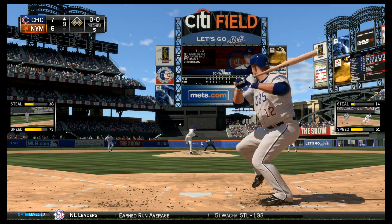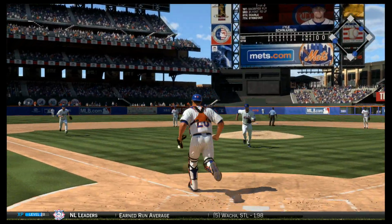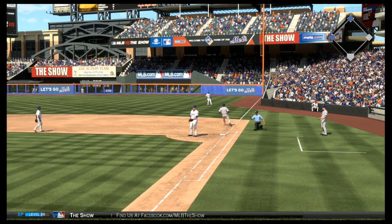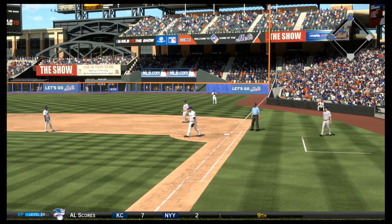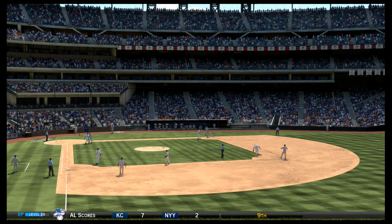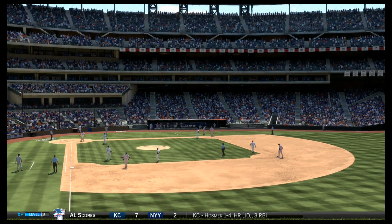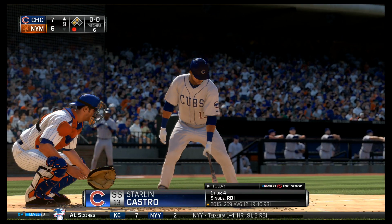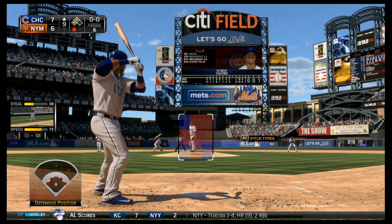Runners lead from first and third. Here's the pitch. Grounded softly to the left side. Throw just does beat him to the bag, as that was pretty close. Now batting, shortstop, Starlin Castro will stand in. He flew out his last time up.